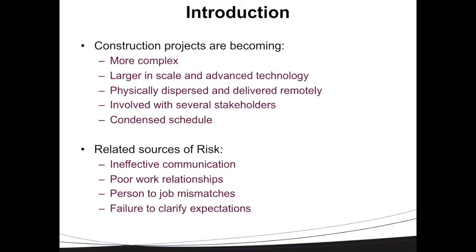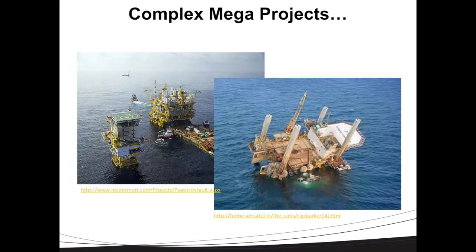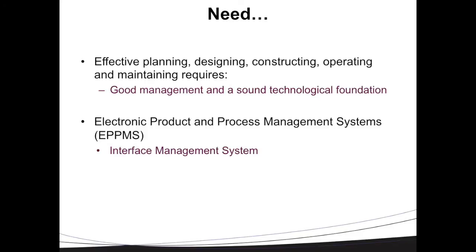If we could manage this complexity and these risks in a project, we'll eventually have a successful delivery of the project. But this is not happening all the time, and sometimes we are having disasters like this. In order to avoid these disasters, we need effective planning, designing, constructing, and management paradigms in the construction management of capital projects.